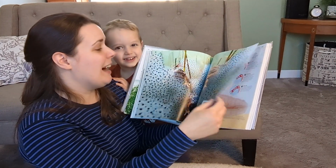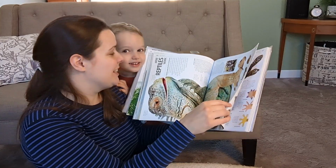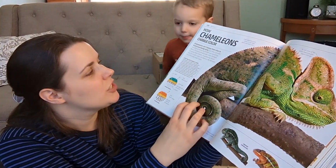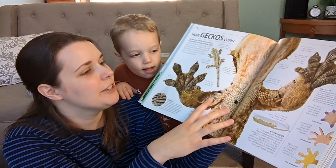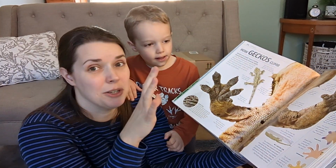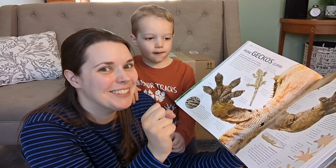So I love it. It goes into a lot of details on how different animals function. Like, take this page, for example. How chameleons change color. So it goes into the scientific reasons behind the chameleons changing color. And then here's how geckos actually climb. So it's not necessarily a zoology book. It is an intersection of all the sciences here. And that is something I'm really super excited about.